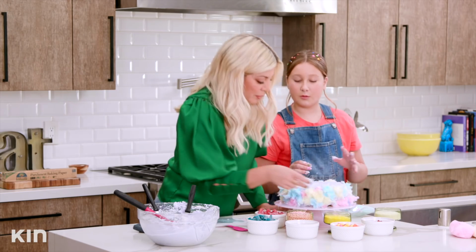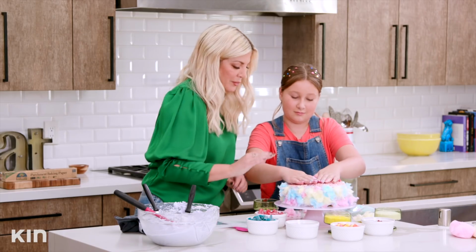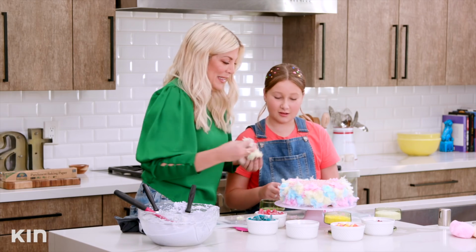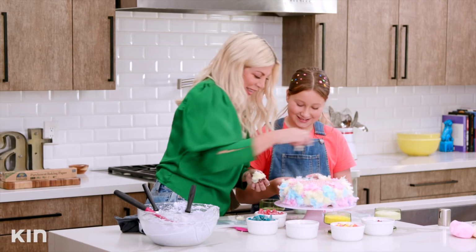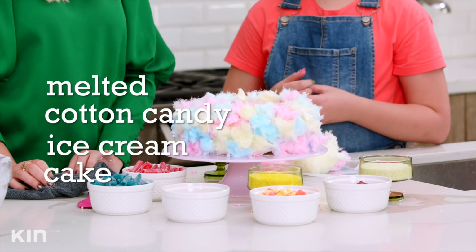On the top, we'll put pearls. Okay, go. This is so pretty. I know, right? Oh my God, it's like a pastel peacock. So cute. There we have it, our melted cotton candy ice cream cake.